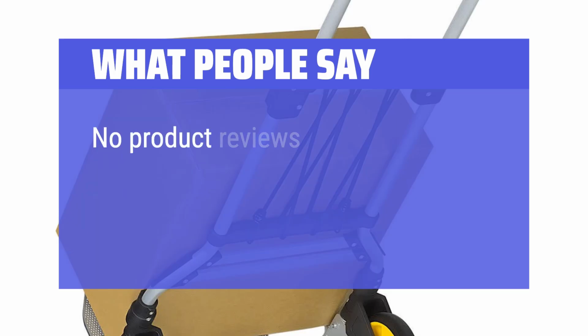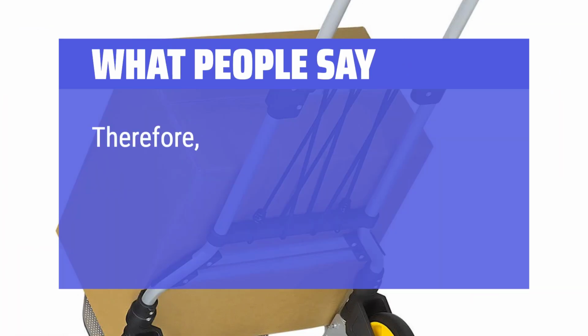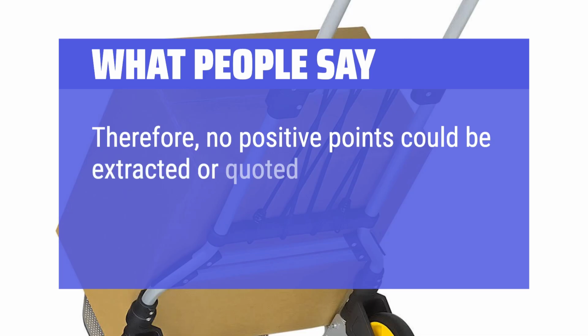What people say. No product reviews were provided in the source JSON. Therefore, no positive points could be extracted or quoted as per the instructions.